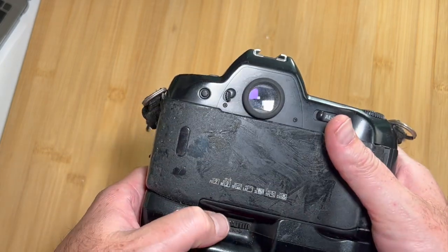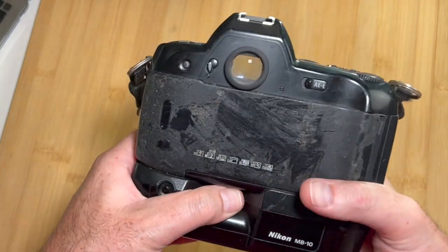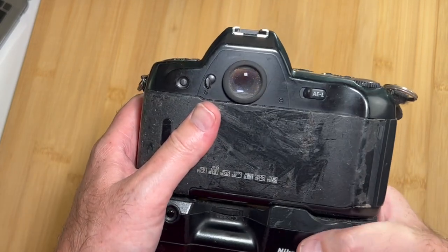It comes with the original MB10 battery grip, which is pretty awesome. Let's see if we can get that bad boy off. There you go. Comes off after a fashion.